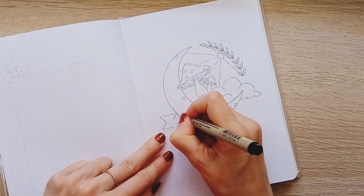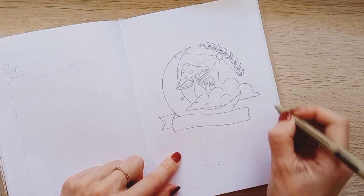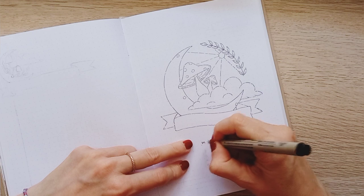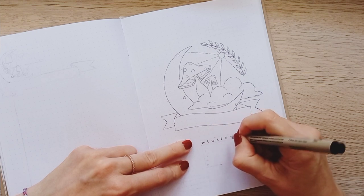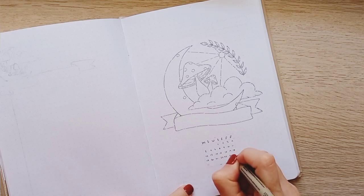For the headers, I did some banners. I can't even remember when was the last time I used banners for my headers. And I love it. I think it matches this whimsical atmosphere perfectly. Plus, it's very easy to do.